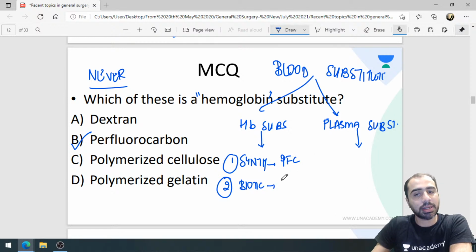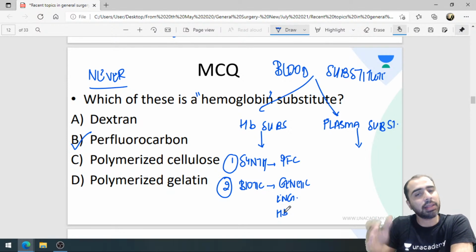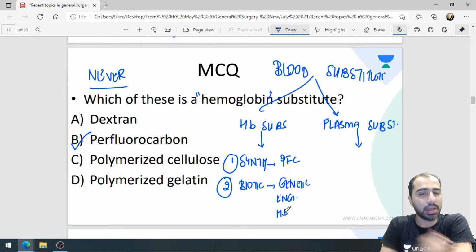Biotic is, yes, anybody, what is this biotic? Biotic is genetic engineered hemoglobin. Where hemoglobin is taken from donors, it's not called a blood product. It is genetically engineered, like how they engineer insulin, and that can be injected also. These are not commonly used, which is why we don't study them too much, but these are things which are quite new, so you need to know a little bit about them.